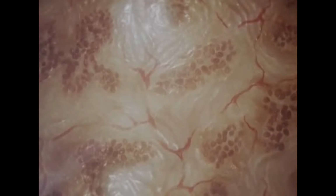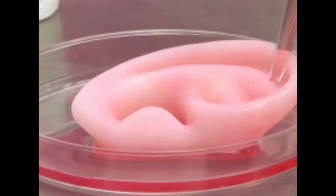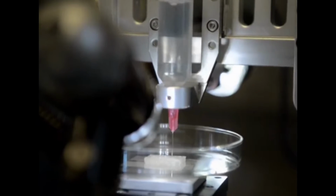Bioprinting is the three-dimensional printing of biological tissue and organs through the layering of living cells. Each cell is extracted from the patient's body, creating an artificial duplicate. The Weill Cornell Medical College has invented a real human ear using a bioprinter, helping children with microtia and cancer.